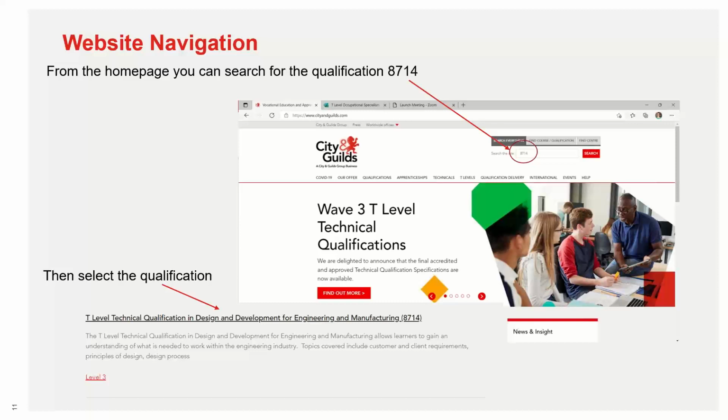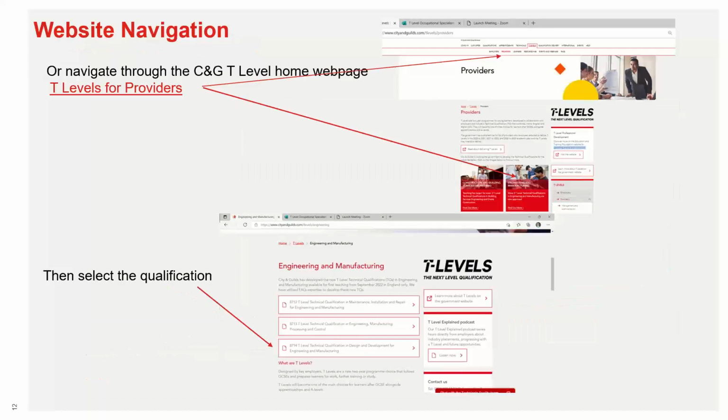The alternative, what you can do, is you can go via our T-level homepage. So on our City and Guilds T-level homepage, right at the top you've got T-levels, then click on providers, and when it comes on the provider list, you see all the different T-levels that we offer through City and Guilds, and then you can go directly to engineering and manufacturing.